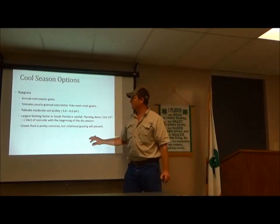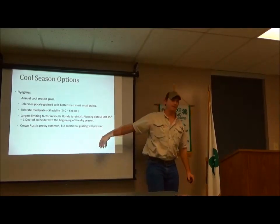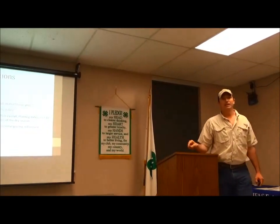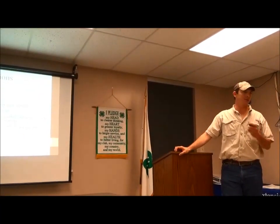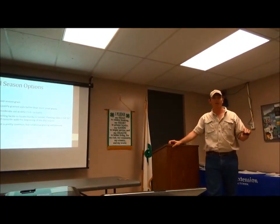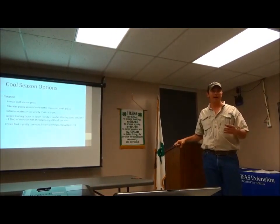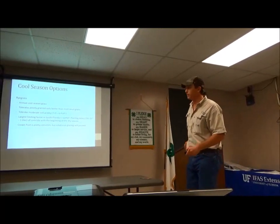One of the disadvantages is crown rust is pretty common. It's a fungus that gets on the leaves and turns them a bronze color. The good thing about that, grazing will get rid of it. As long as you keep it grazed down, you probably won't get crown rust. If you do get crown rust, turn the cows out on it. They'll eat it back and they'll pretty much take care of it, and it won't hurt the cows.